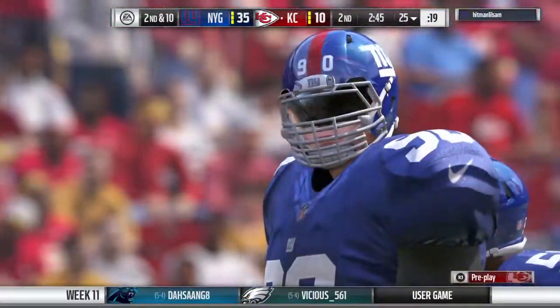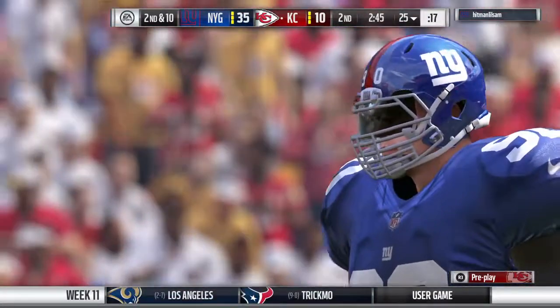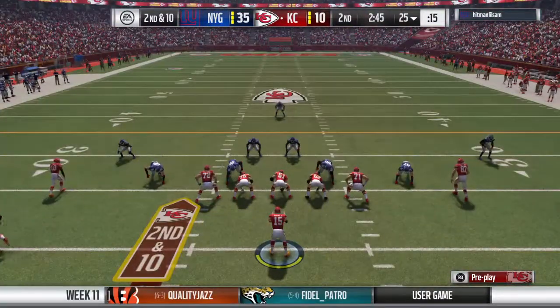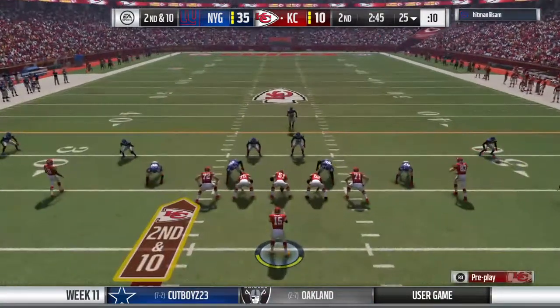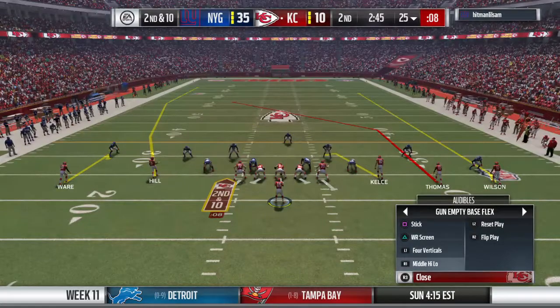So incomplete on first. Let's see what second down has in store. They come out five wide, three of them to the right side. All right, here we go. Green, 39. Leopard! Leopard! Out!